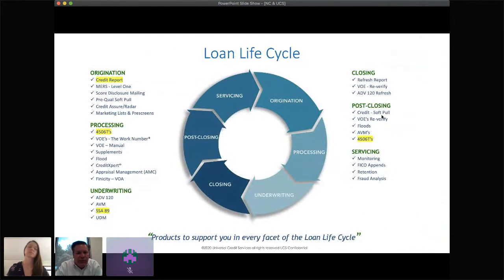So what I did is I highlighted for you some of the areas that I think fit best within the bankruptcy world. And what we're trying to really show you here is it's not just about credit reports, but there are other areas that you may find interesting that may help you out with the applicants you're dealing with. Maybe it's just not credit reports. Maybe you are looking for tax return verifications or Social Security verifications, things of that sort.